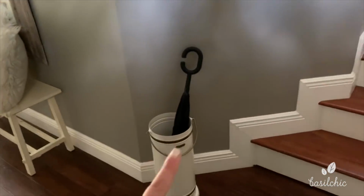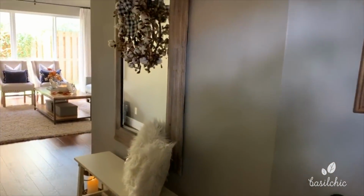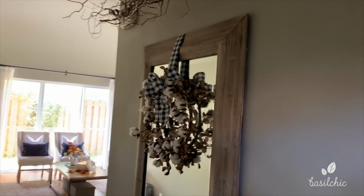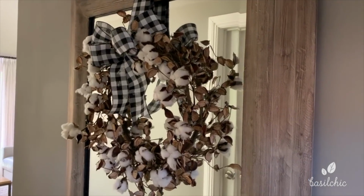By the way, we love this. It's from Magnolia. It's an umbrella stand. Got that from the Target collection. We move into this hallway, which really says this is what's going to be the theme of this house. This is what this story is really going to tell, and that is neutrals and Basilchic.